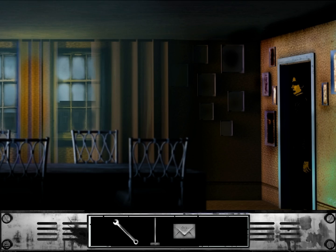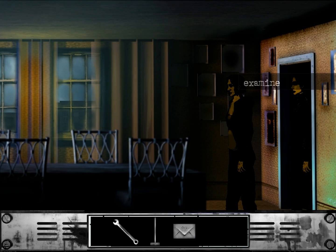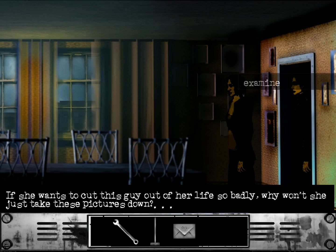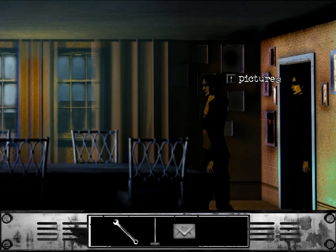Okay, well, nothing here. So let's move forward. Pictures. They're mostly photos of a baby. There are a couple of Pauline and her ex, his face missing on each one of them. If she wants to cut this guy out of her life so badly, why won't she just take these pictures down? Good question.